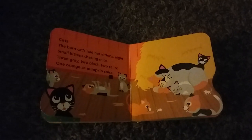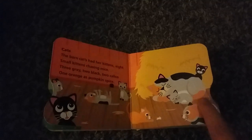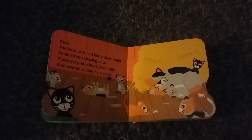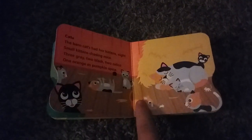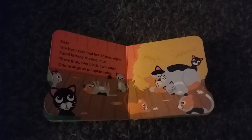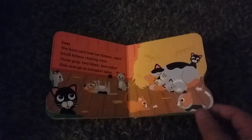Point to the smallest mouse. Where is the orange kitten? Yep, right in the middle. There are 2 mice. There's 2 mice, yep.